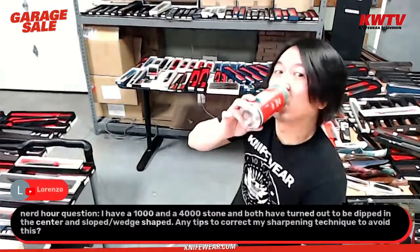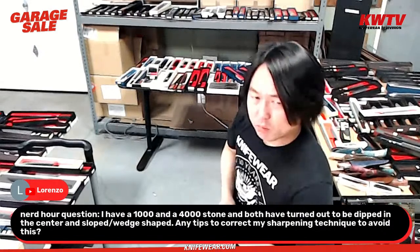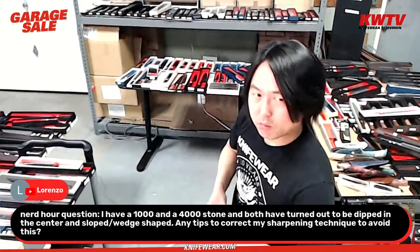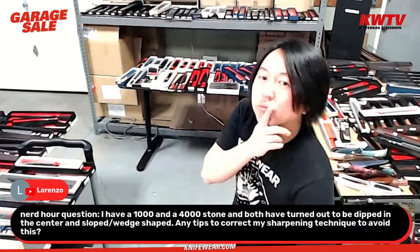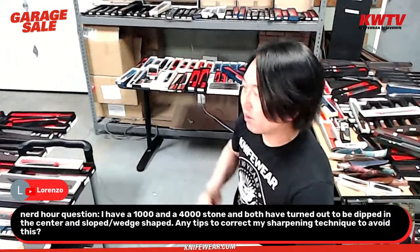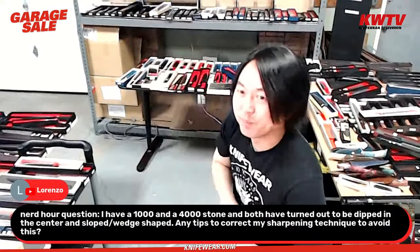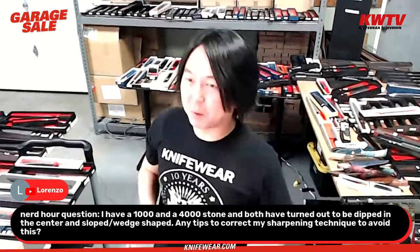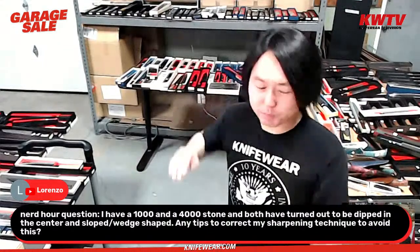Lorenzo's saying, nerd hour question. I have a 1,000 and a 4,000 stone, and both have turned out to be dipped in the center and sloped, wedge-shaped. Any tips on correcting my sharpening technique to avoid this? If it's slanted or just a little bit of a... As long as it's flat, it's fine. Right. As long as it's flat, you probably start to lose... It doesn't have to be level. It just has to be flat, all in the same plane.